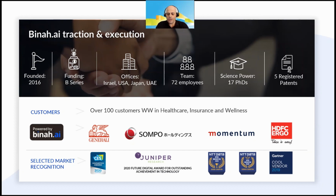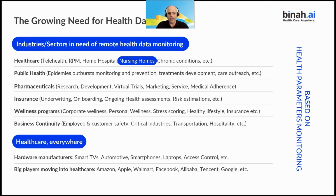Besides the companies that you see in front of you on the screen, like Generali, the largest insurance company in Europe, Sompo, a top 5 insurance company in Japan, Momentum, the second largest insurance company in South Africa, and others, we have amazing customers that have been able to integrate our technology in order to gain the benefits. Since the company was founded, we've been getting a lot of different market recognitions that help us actually get additional validation to our vision and the mission that we're trying to create.